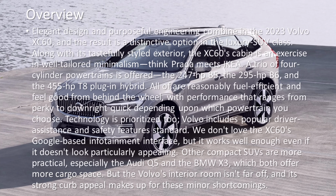Elegant design and purposeful engineering combine in the 2023 Volvo XC60, and the result is a distinctive option in the luxury SUV class. Along with its tastefully styled exterior, the XC60's cabin is an exercise in well-tailored minimalism. Think Prada meets IKEA. A trio of four-cylinder powertrains is offered: the 247 HP B5, the 295 HP B6, and the 455 HP T8 plug-in hybrid.